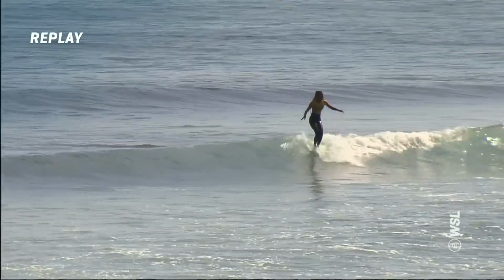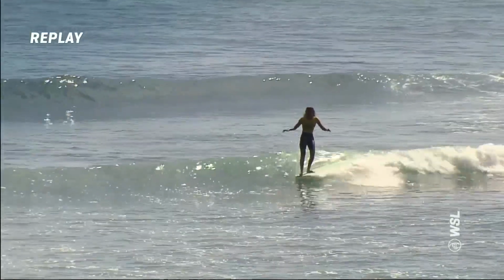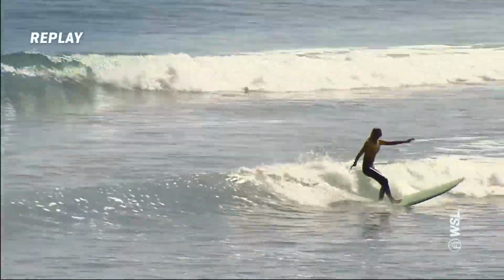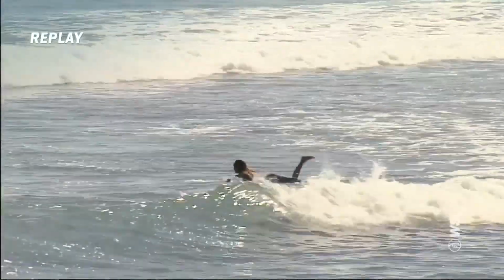But Kelis, beautiful footwork, soft nature. You see her hands nice and relaxed. Just trying to kick off this heat very early. Aware that there's been a lot of lulls and big delays between set waves. So just trying to build up the momentum so she can attack in this heat. She has to win this one.